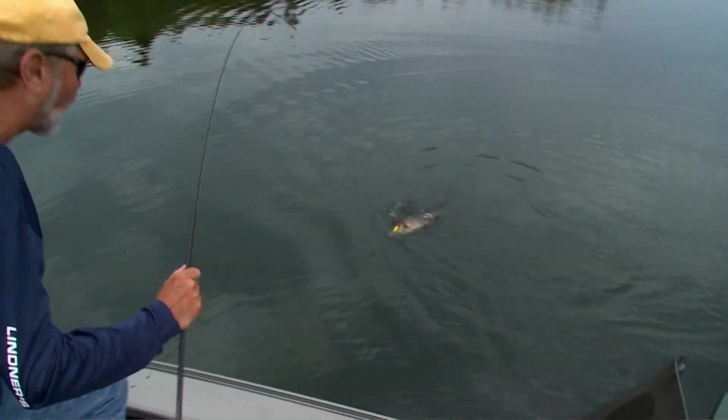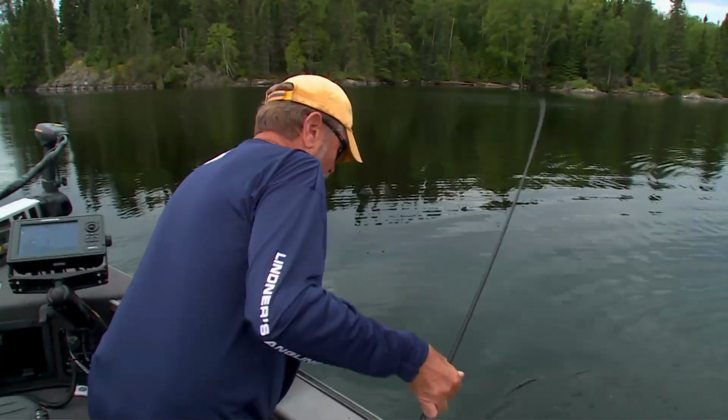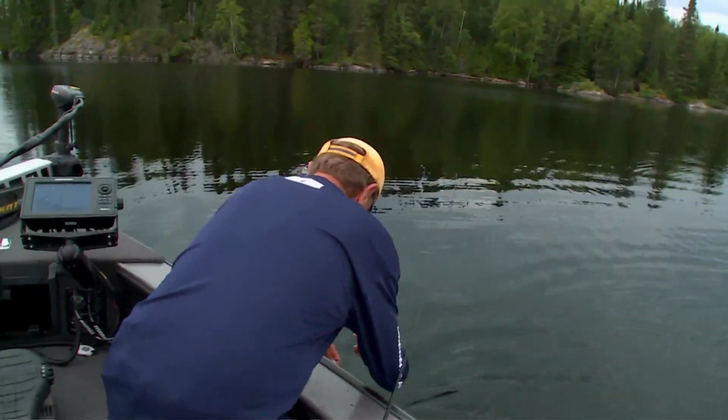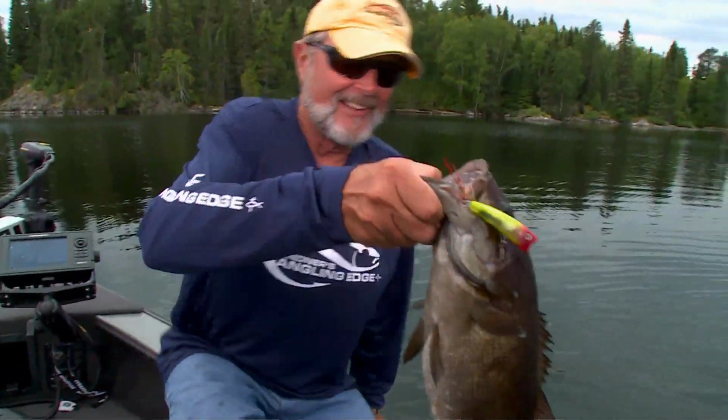Gonna give me another break? Oh, she's got hooks all over her, but she's a big one. Do you see the size of this mama? Whoa, whoa. Look at that.